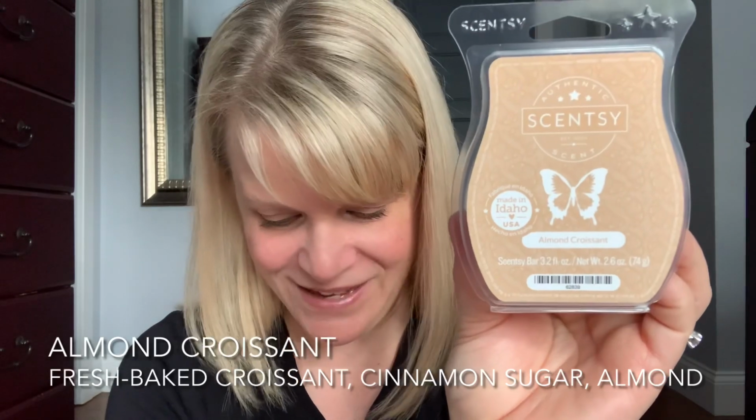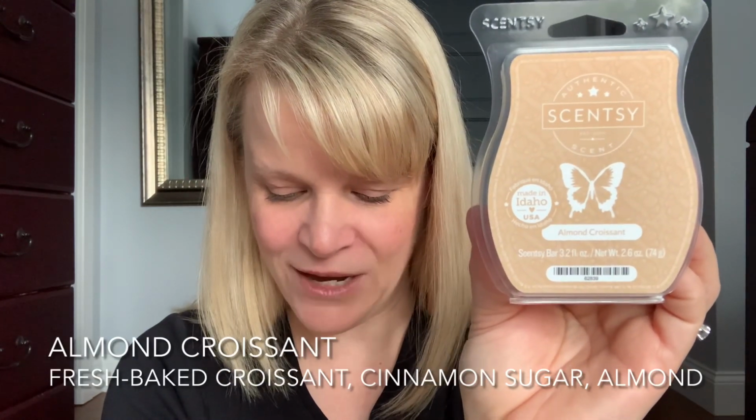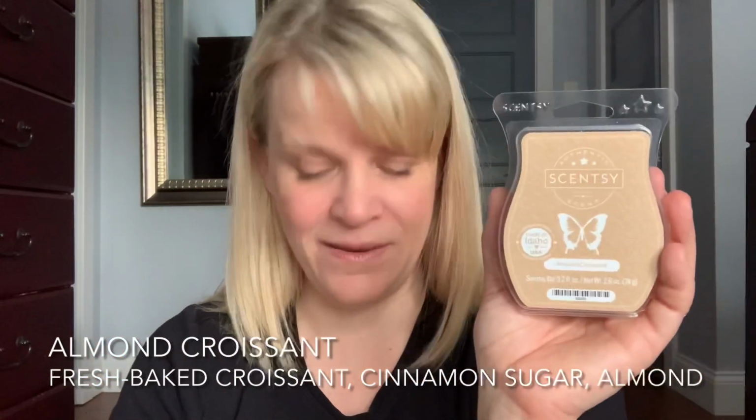So from the fall and winter, we have a nice beige color wax, and sometimes beige means bakery. And guess what? We have Almond Croissant, which is a new release bakery scent for this year. It's described as fresh baked croissant, cinnamon sugar, and almond. And this is great on its own, but it's a very versatile scent because it's great as a mixer. It's neutral enough you can mix it with other things and it'll kind of change it up and make it more bakery, but in a pleasant way. The cinnamon sugar is very minimal, so that actually also helps with it being a great bakery mixer.